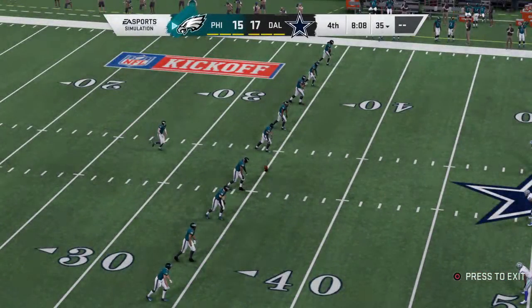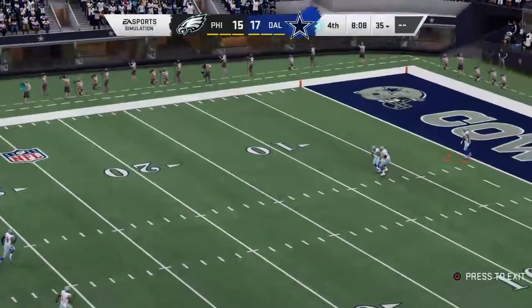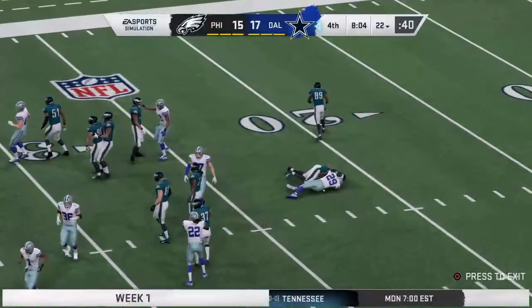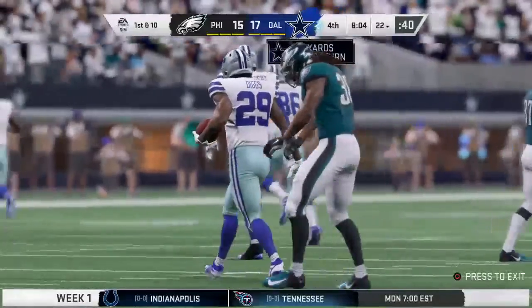Now after the touchdown, here's Elliott on to kick it away. This fielded at the 2. And he's up past the 20 to the 22-yard line. Let's go.